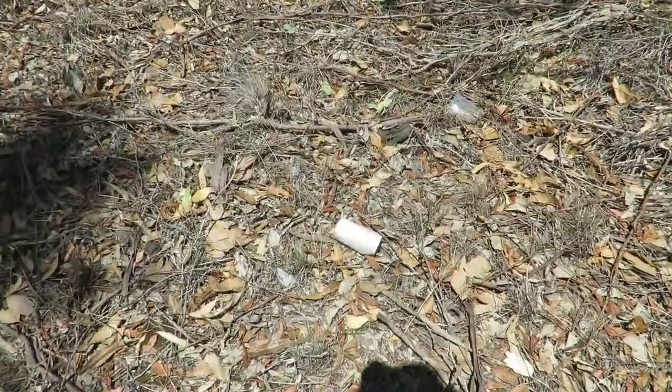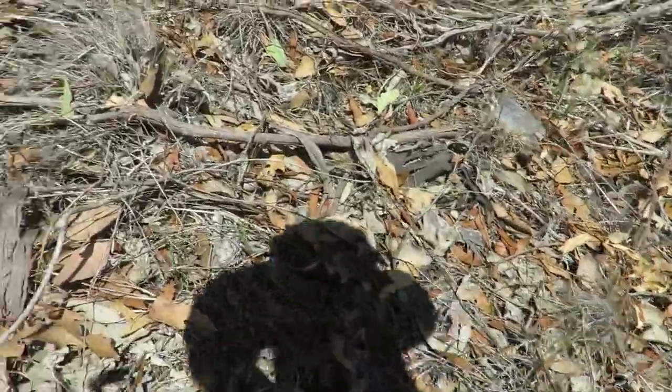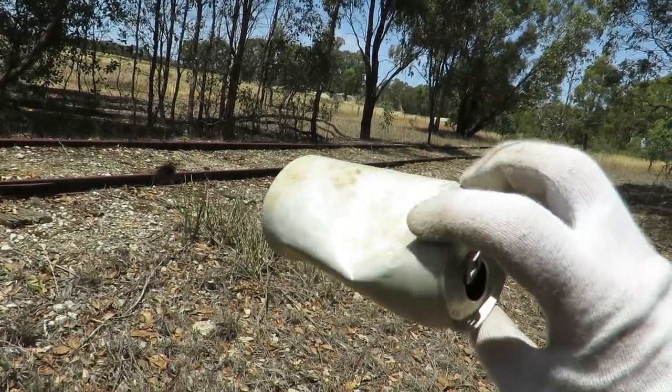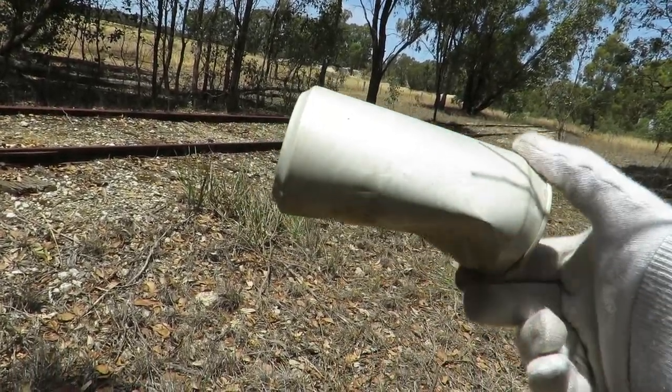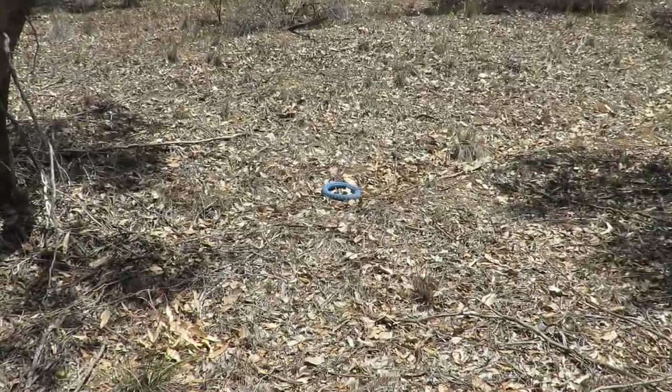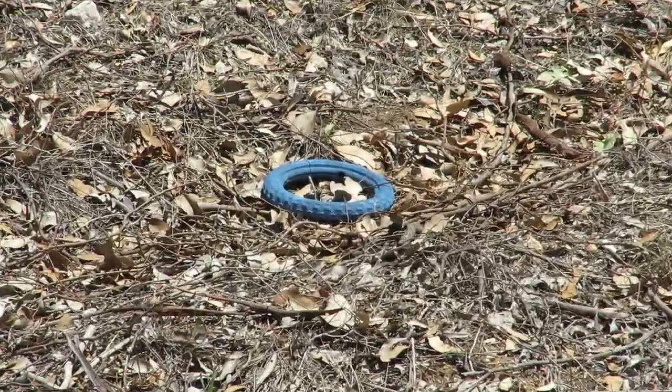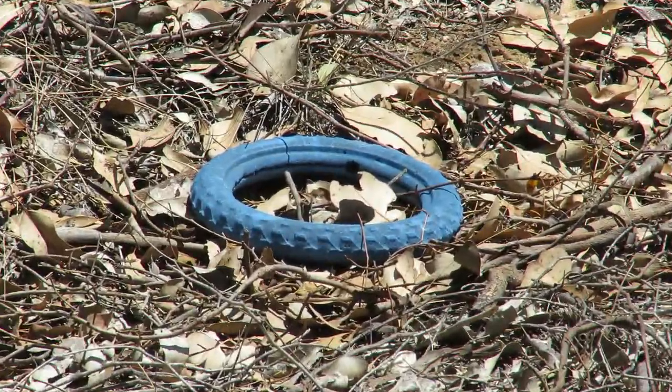I love how long some of this litter has just been out here. Look how faded this coke can is. It's just absolutely bleached. I have to be honest, I'm feeling a bit blue now. We've been walking for a long time. I'm kidding. I'm having a really good time.